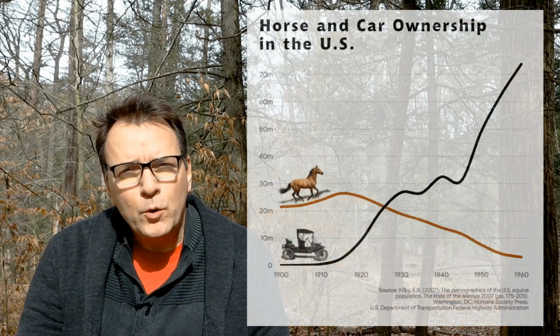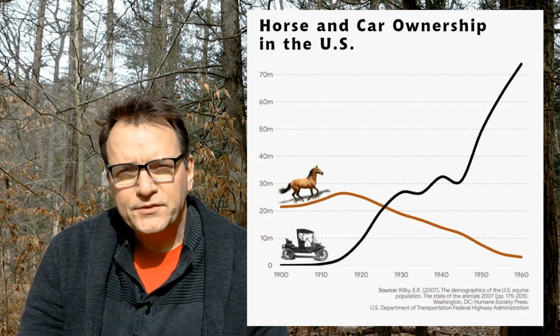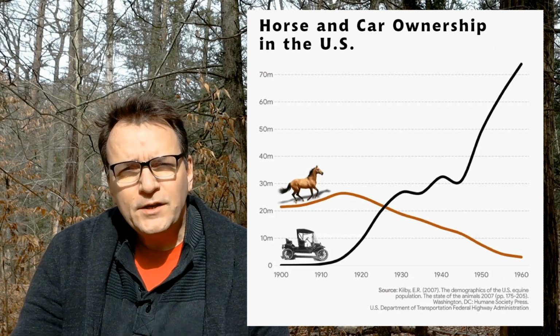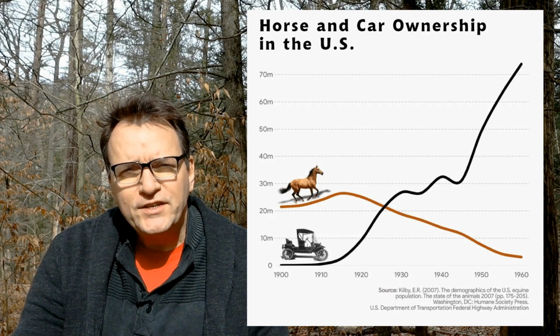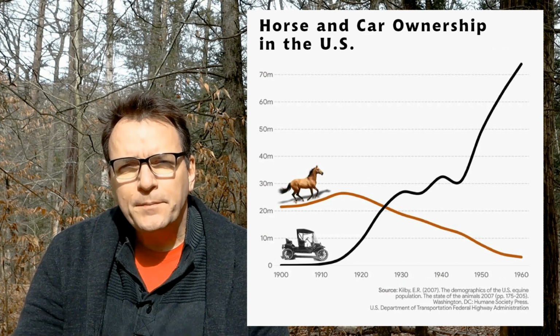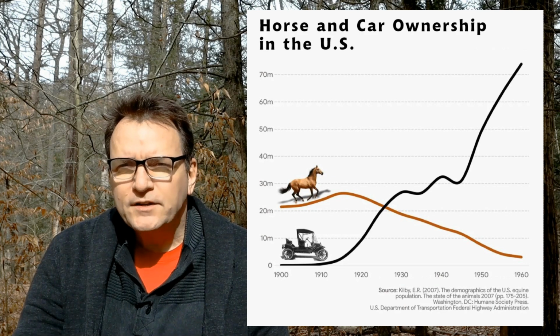Here is an example of using data to make a decision. Let's pretend it's 1923 and you want to start a new transportation business. You have to decide if you want to focus on horses or cars. Remember, during this time, there were more horses than cars in the U.S. Really, what you could have done in 1923 is look at the data and see how things were changing over time. Was there an increase or decrease in the popularity of horses and cars?